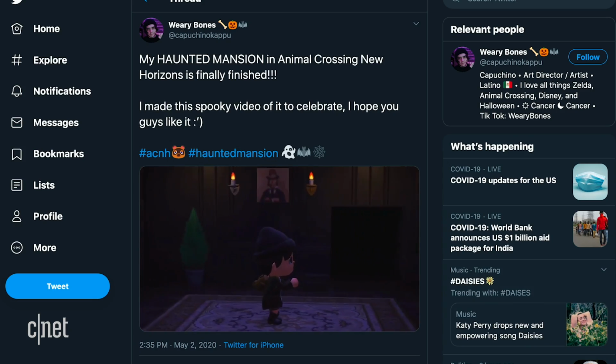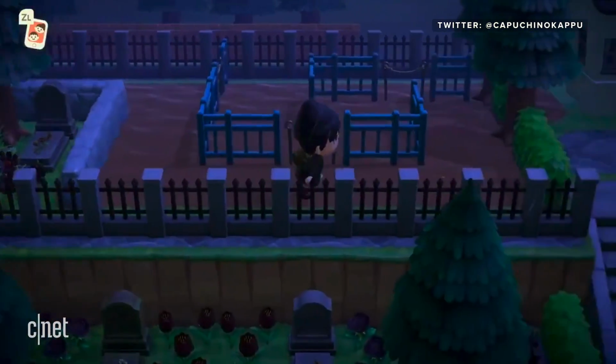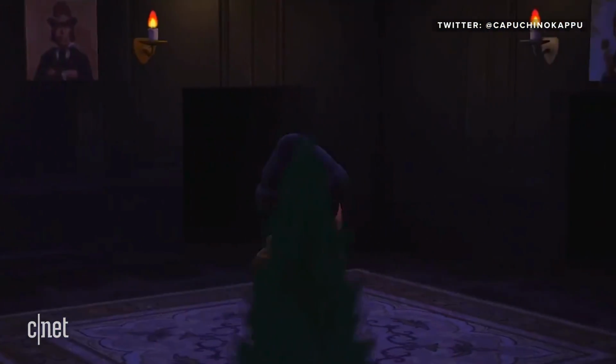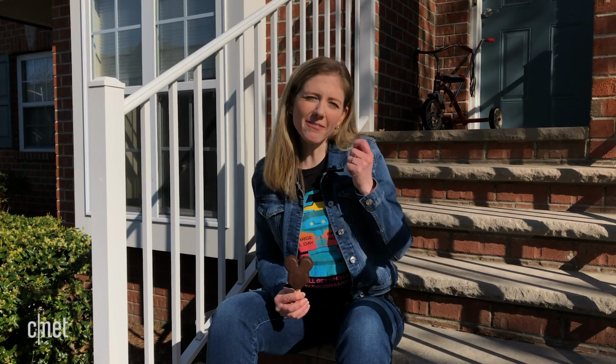Or you could always make your own theme park, like this Twitter user who calls himself Wary Bones. The foolish mortal used Animal Crossing New Horizons to recreate the Haunted Mansion as his home for the character inside the Nintendo game. But to really feel like you're in the park, you gotta taste the parks.